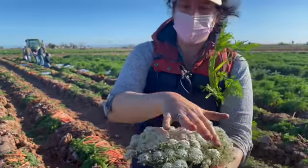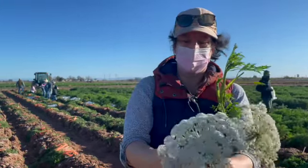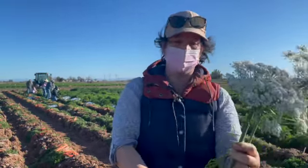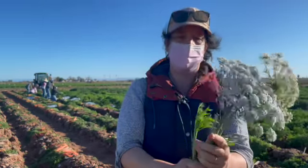So you can imagine all these flowers. There's going to be hundreds of seeds on there. And each plant will make a bunch of these umbels. So we get lots and lots of seeds from each plant, which is just amazing.